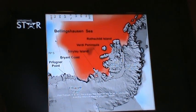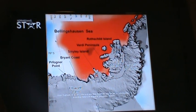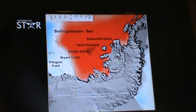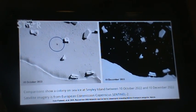And in this part of the Antarctic coast, this is the Antarctic Peninsula landmass that you see here, and where we'll be visiting is kind of off to the top right-hand corner of this photo. Those different names, Rothschild Island, Verde Peninsula, etc., those are the names of emperor penguin colonies. And all of them failed to raise any chicks last year. The reason for that is that the ice disappeared early, while the chicks were still wearing down coats and therefore not waterproof and therefore unable to survive being immersed in the Southern Ocean.